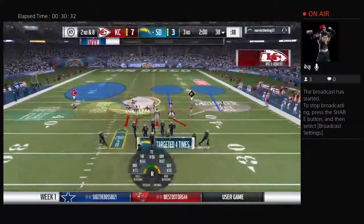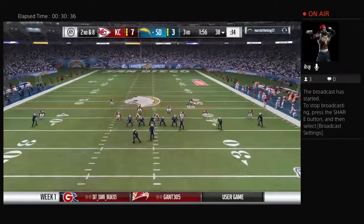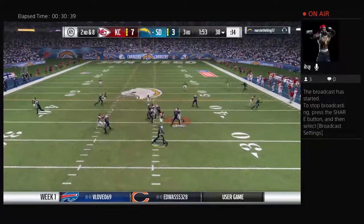And some extras coming up on the line here, readying for the blitz. Carr to throw on second down.